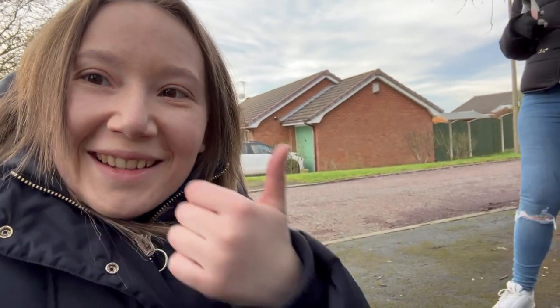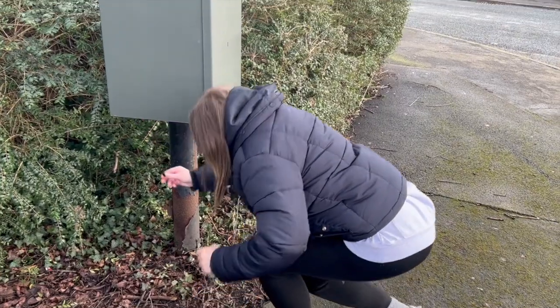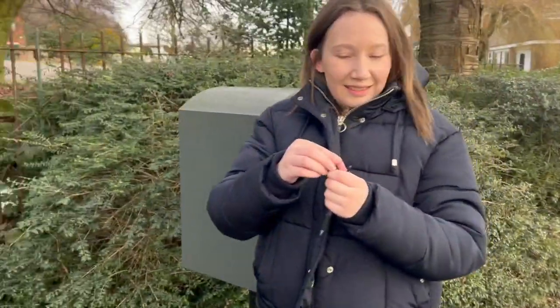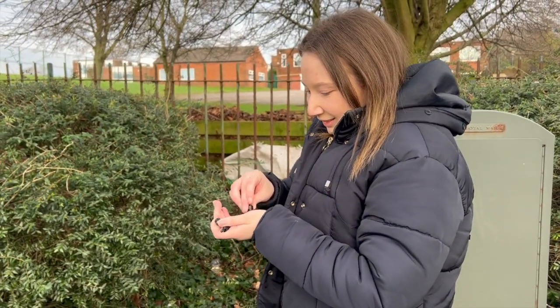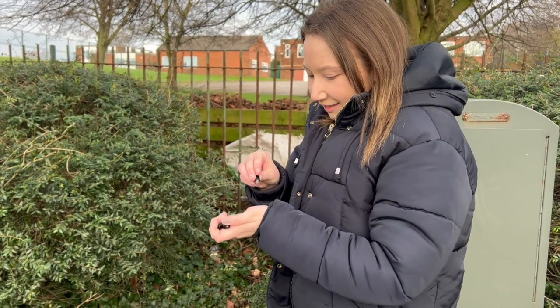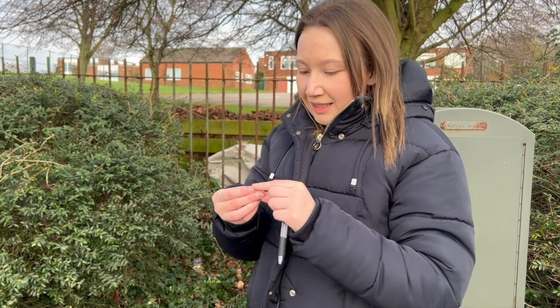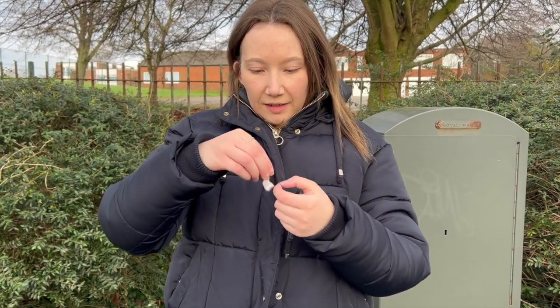It's horrible and grimy. I'm at the next one and I've just found it. So I'm just about to get it. That's why I'm on the floor. I'm just going to go around this way to not get people's houses in the background. I don't know how to get these out. There you go. They're on the back. Okay.